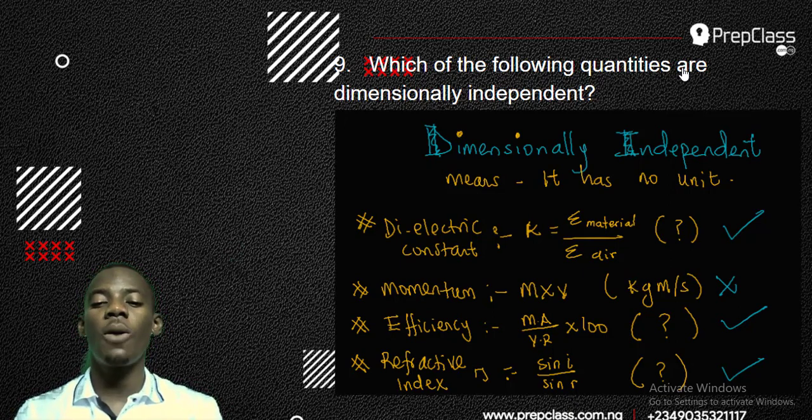Next one, we have momentum. Momentum is mass times velocity, and the unit of momentum is kilogram meter per second. Okay, kilogram meter per second means that momentum has a unit. So if you have your momentum answer as 5, you will put kilogram meter per second, and that means it has a unit. So it is dimensionally dependent.